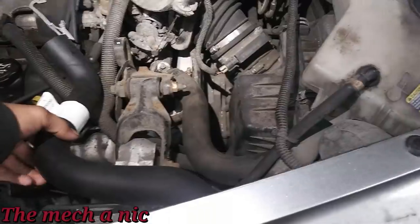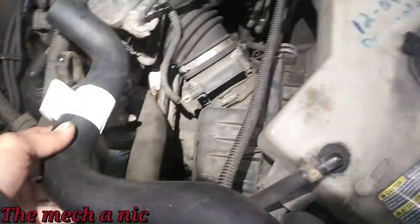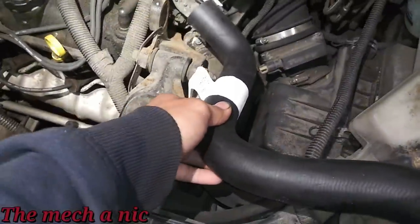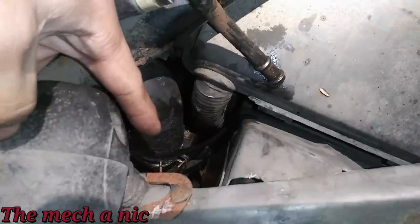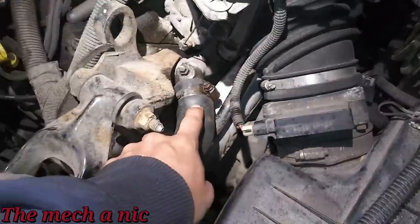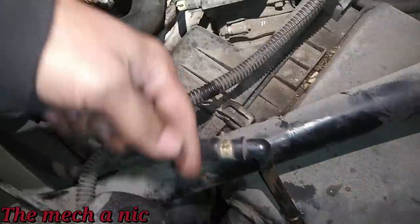I ran out to AutoZone last night, so yes, I got in the zone and I picked up an upper radiator hose and this one looks to match up. So let's go ahead and pop this bad boy on. Got the new hose in place, got the original clamp back there, and we're still using the same clamp on here because this is the one that came off. And the hose fit over the pipe very tight on both sides, on this side on the radiator.